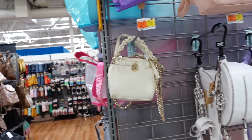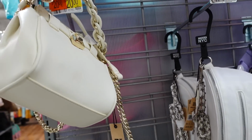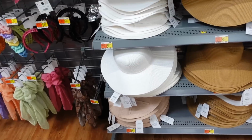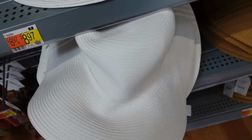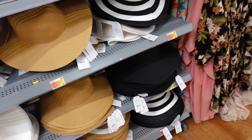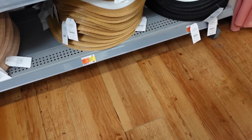There's not too many colored bag options, so I'm going to go with this one from Madden NYC. I've shared this one before. It comes in a few other colors. They're $20. And I'm also going to go with this hat from Time and True. I'm pretty sure they have these on sale online. Comes in the white, the straw color, and the black. There's also stripe options, that black and white, and then the brown and white.